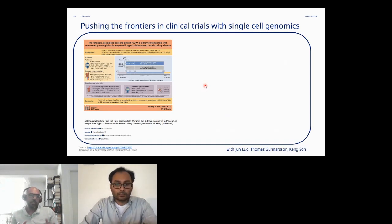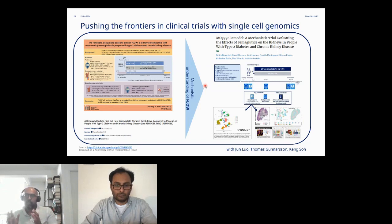One of the examples where we are trying to push the frontiers at the single cell level in clinical trials is this seminal study where we are trying to understand in type 2 diabetes and chronic kidney disease patients how semaglutide works. It's an outcome trial that we are doing, and the understanding of the mechanism of the drug is being done with a very short mechanistic trial called Remodel, where we have patients with entry and exit biopsies before and after the treatment, after 52 weeks, so 1 year. We then take these biopsies and profile both single nuclei RNA-seq as well as spatial, to really understand what are the genes, pathways, and programs that are changing with the drug treatment.